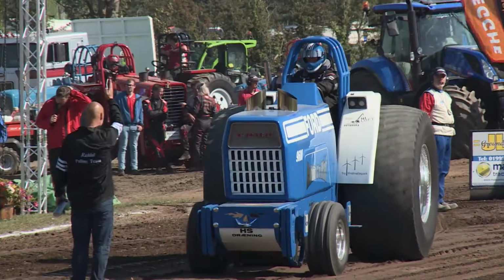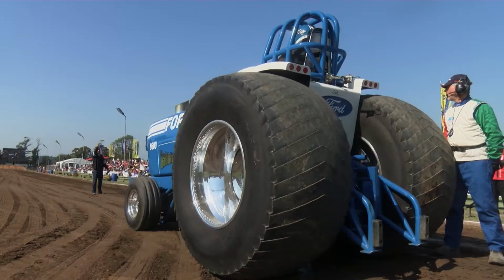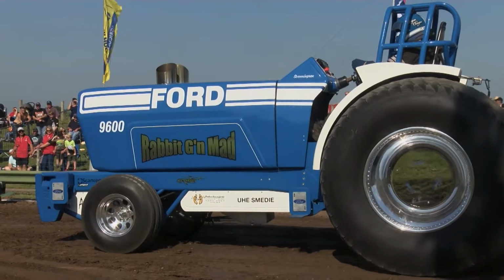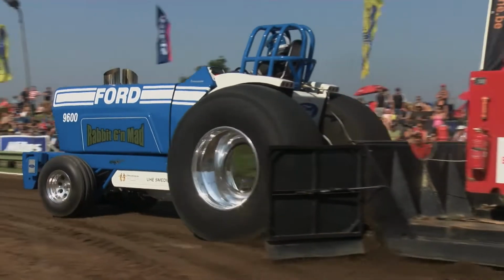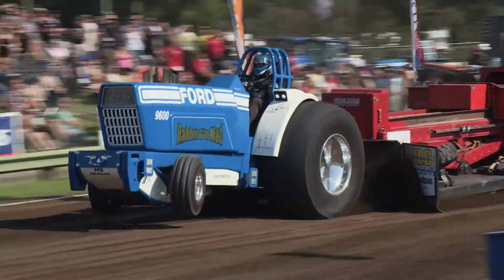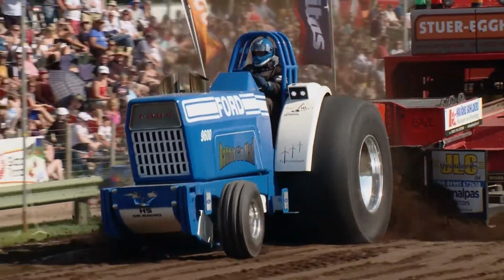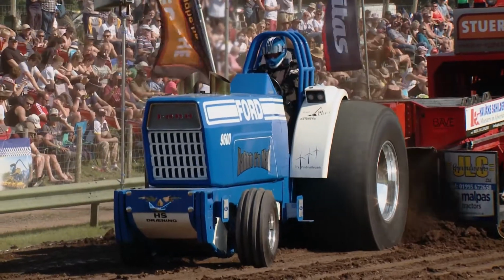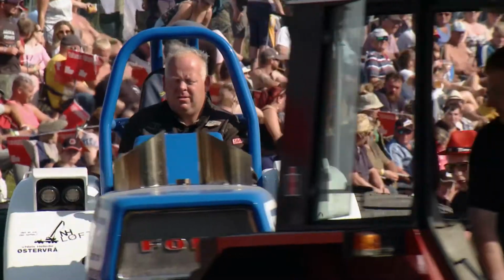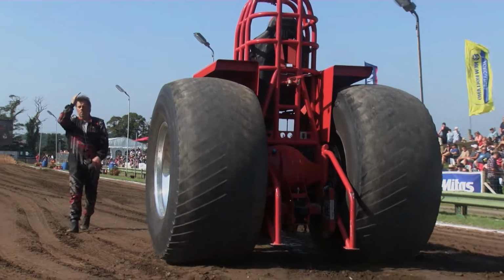The tractor everyone wants to beat today, Rabbit Gone Mad. Henrik Svenningsson once again, this time on the blue one, the Ford. Henrik's points leader with Rabbit Gone Mad, with only a 2-point cushion over the newborn deer. Oh, nervous time for the Dane. He knows the tractor's more than capable, but anyone can have a mechanical on the day. But he's stamping his authority on the class, making it look easy, and that's another full pull. So that's 4 into the pull-off. Henrik knew what he had to do, and he did it in style. He's going to be difficult to beat today.